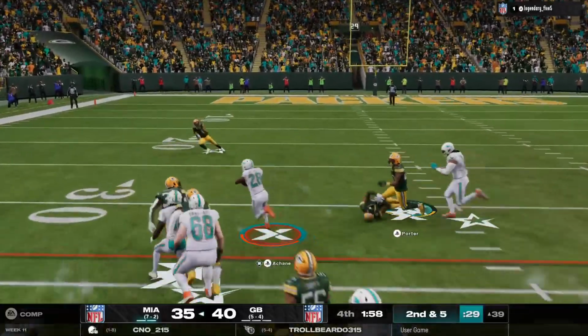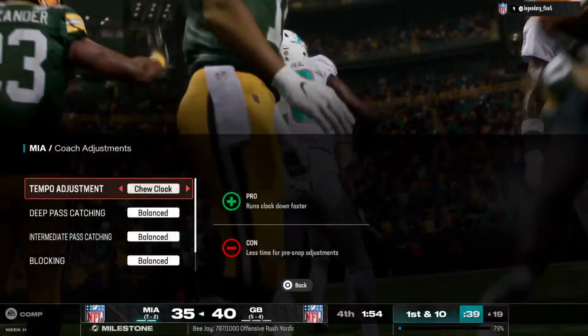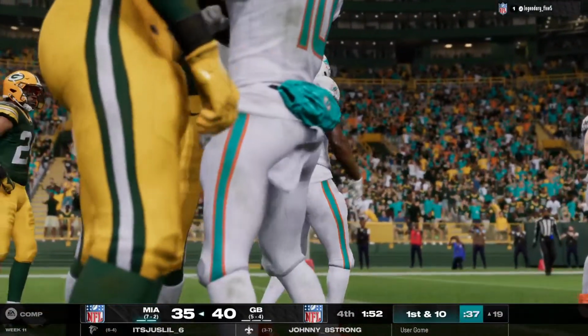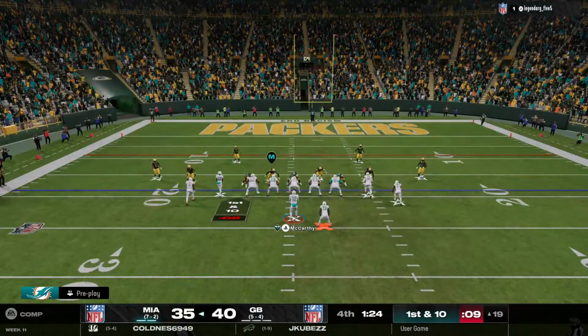Again, it's Achane. And they'll wind up getting this one all the way down inside the 20. Probably had 60,000 thinking pass right there, including us in the booth. Yeah, no doubt about it. That was a big call, big guts on that one. And guess what? That run, it'll pay dividends.